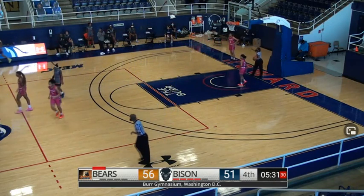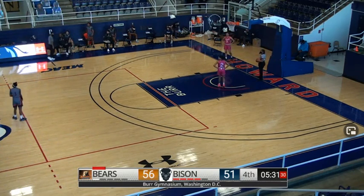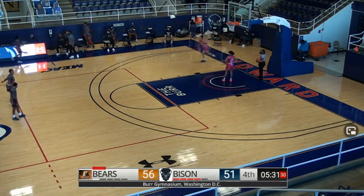So about the last 3 downs, no scores from the Lady Bison. It's like, who is it going to be? Who's going to be the answer on this possession? I really believe that they need a score right here.